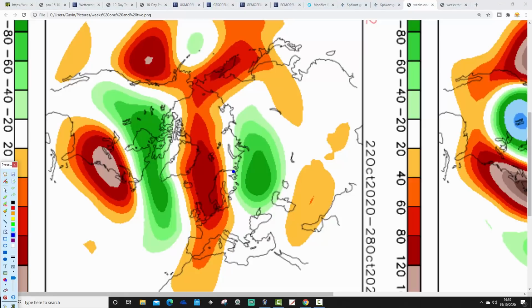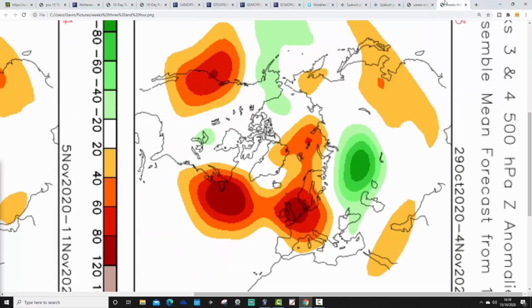Anyway, it's very, very different to what all of the model output we've just been talking about is showing. So I'm not sure what the CFS is doing today. Possibly it's just thrown one out there that's gone off on a bit of a tangent.